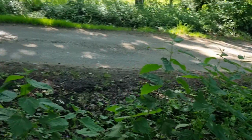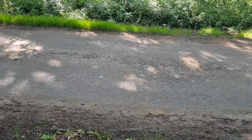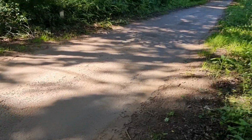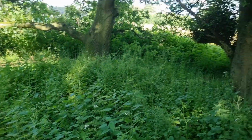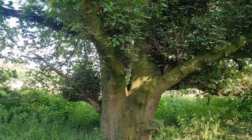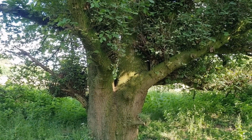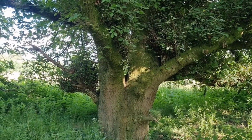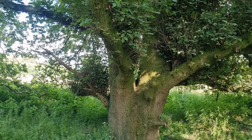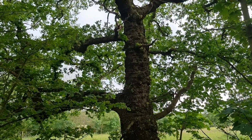Got to be in the top 3. Might be number 1, could be number 2, but we'll see. Let's see what else we can find. But that's the oak tree. That's one you really want to get to know, and it's easy to look at those leaves. You'll always recognise the oak tree once you've seen it. So let's carry on. Well, look at this beautiful great big oak tree.